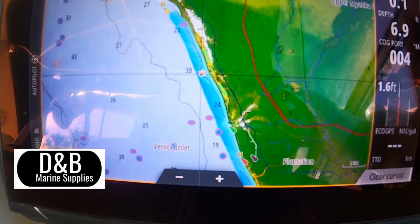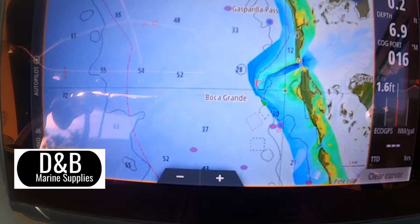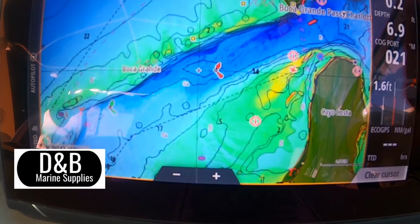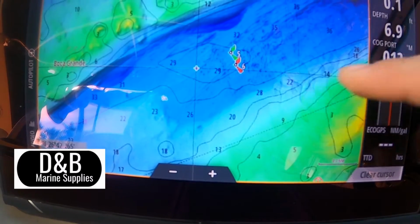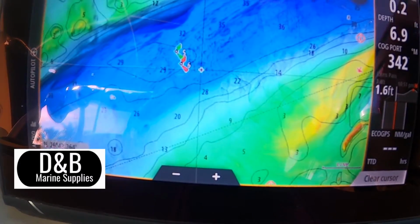So it's got lots of detail down the beach. It doesn't really have anything offshore down here for you guys. There's Boca Grande Pass, a very historic, famous pass right here. Let's look at the detail in it. So this is the pass. You can definitely see that there's a lot of detail in it. Look at all that. That's really great. Let's look at the same spot on the CMor map.